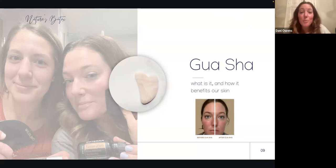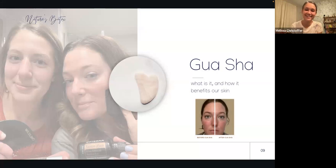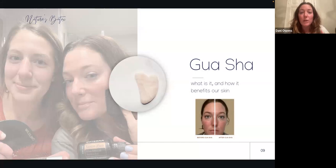Anyways, I am by no means an expert, but I am a gua sha enthusiast, and I absolutely love it. I think that if you do it consistently and find your own groove and rhythm, you will have really great results. So we'll go through gua sha first. Get your gua sha stone and your serum, and I think that's all we need for now. Do you want them to start with a toner if they have it? Yep, I was just going to go through that.